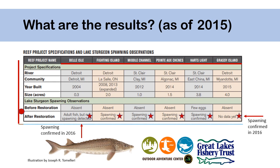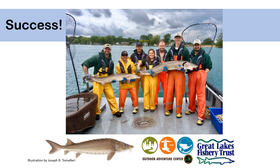So, has the restoration been successful? So yes, sturgeon restoration has been successful. It is not a completed project as reefs will need tending and surveying moving forward, but results show that sturgeon are benefiting greatly from these reefs.